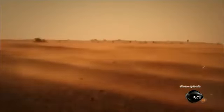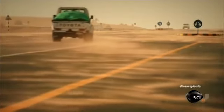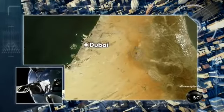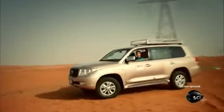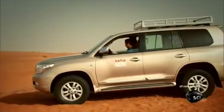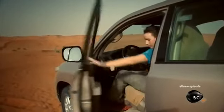Dubai is in the firing line because it sits on the edge of the largest continuous stretch of sand in the world, the Rub al Khali Desert. It's not the place you want to be on a stormy day. The visibility just drops to nothing. And driving around in the dunes, you've really got to be able to see where you're going. Catherine has ventured deep into the Rub al Khali on her mapping mission. She's become a master in the science of dune driving.